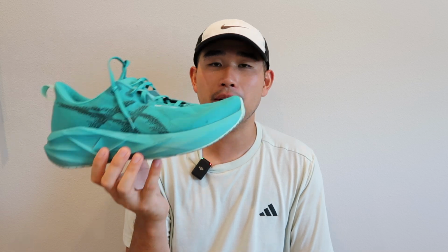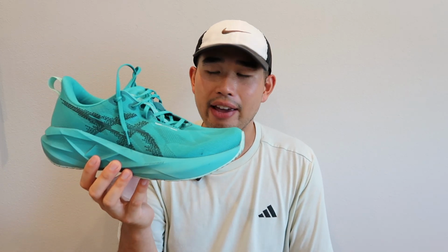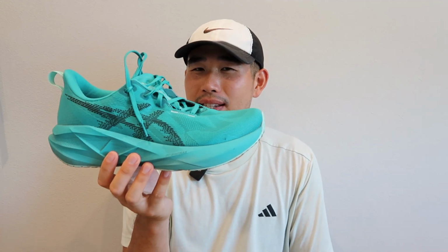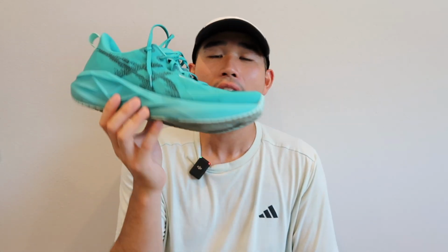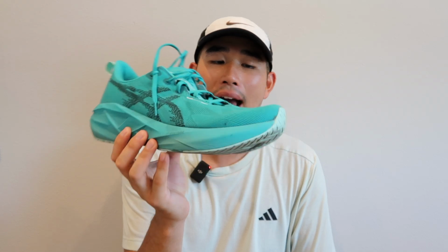Now, I do have some concerns about the durability of this foam since it is a standard EVA foam. Since I am a heavier runner and I have a little bit less than 100 miles on this shoe, I don't think that the cushion setup is going to last as long, as I've already felt the foam change since I got the shoe around 100 miles ago. So if that's a concern for you, if you are a heavier runner like me and you want your shoes to last a long time, I don't exactly know how long this cushion setup will last, but I will say that it is a very comfortable shoe while it lasts.